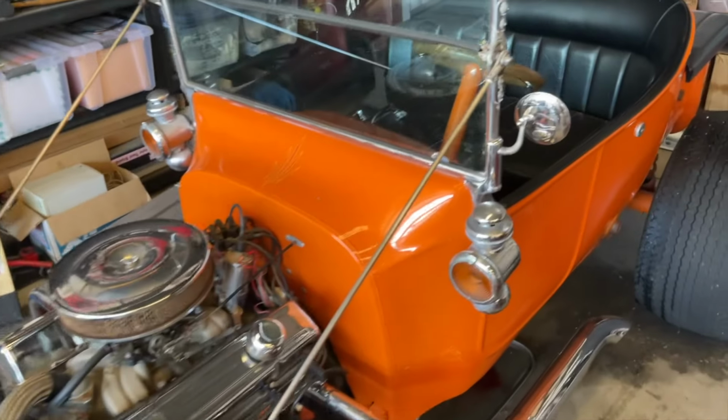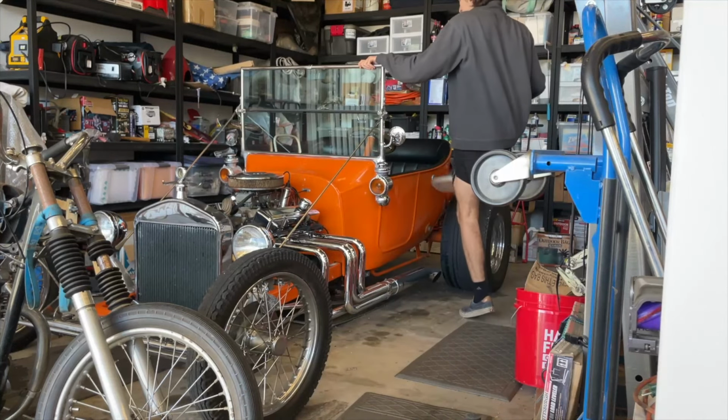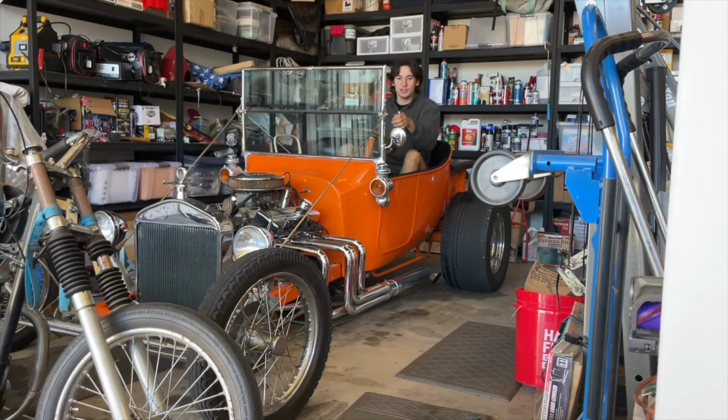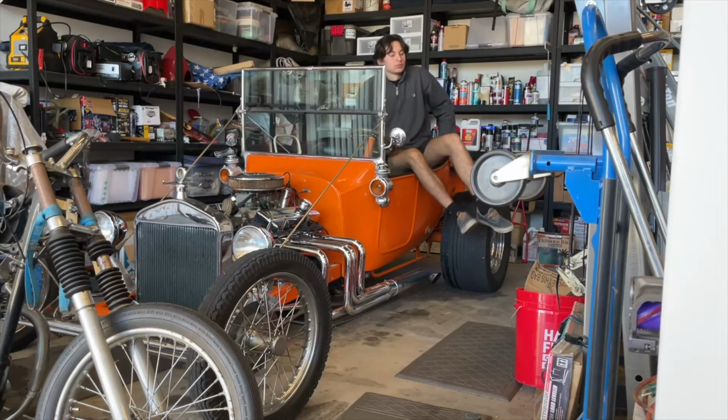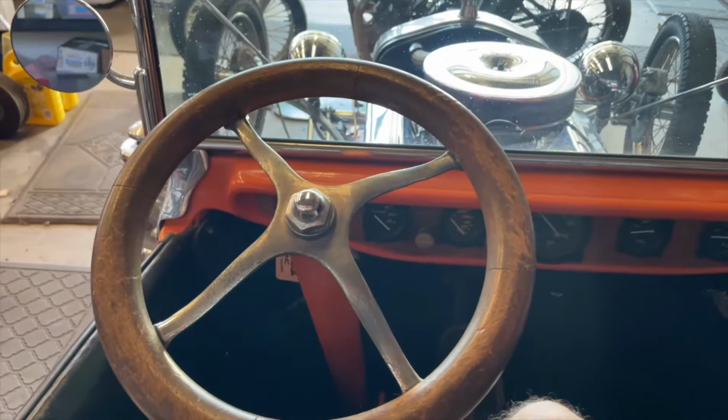So let's see if it'll start up. Same situation here, hasn't run in a long time, so we're gonna let the electric fuel pump prime and see if she'll fire. And the battery's disconnected. Okay, so we got the battery plugged in. We're gonna hop in here, let the electric fuel pump prime, give her a couple squirts on the gas down here, and see if she wants to fire up. Oh, keys on the other side.